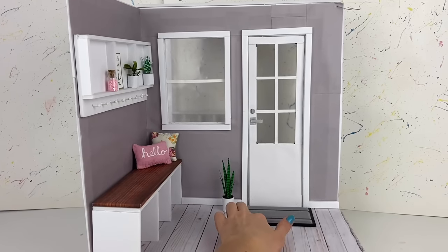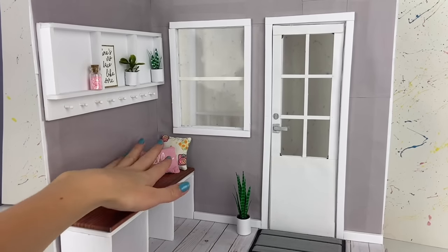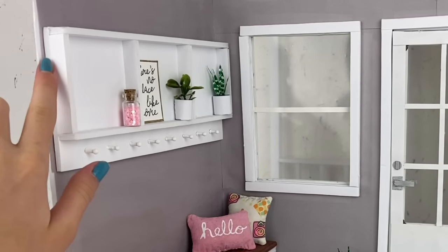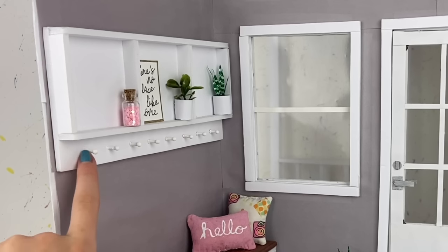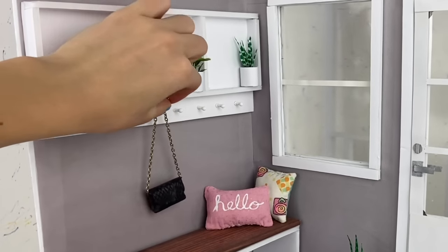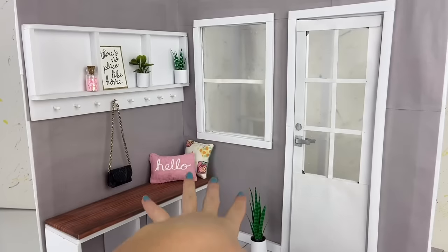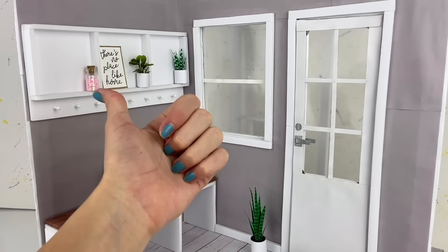There's a little mat right by the door here and a little plant. There's a nice little bench to sit down and take your shoes off with some pillows over here. And this is probably my favorite piece right here, this little shelving unit with some little hooks to hang some stuff. I think these hooks are adorable. They're just little Q-tips with hot glue gun blobs on the end of them that were painted, and honestly, I just love them. Here's an example of what it looks like when you hang something on the little hook. Here's a little purse, and I think that's so cute. So yeah, this is the little mudroom area, and I'm pretty happy with it and still really like it.